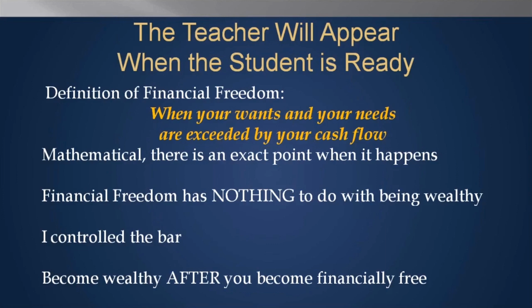And what struck me when I heard this sentence, I got hit by about 4 or 5 things all at one time. The first thing that it said was, there was a mathematical point at which I would become financially independent. It was mathematical. It was exactly at the intersection of when my expenses got outrun by my cash flow. And so I knew right then that there would be a defining moment. At the time, my freedom number was around $3,500 to $4,500 a month. It was all I needed to live, pay my bills. Not to be rich, understand, but to pay my bills.